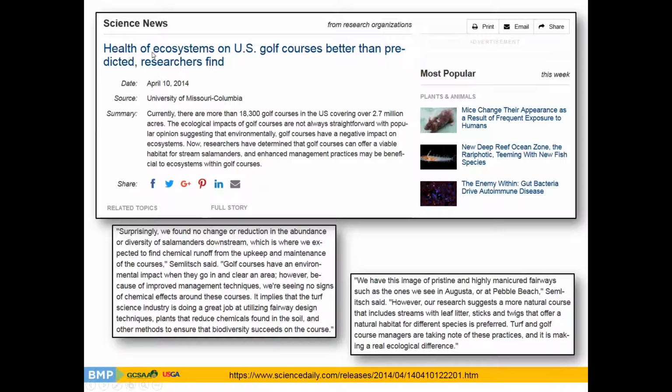This is a Science News report: Health of Ecosystems on U.S. Golf Courses Better Than Predicted, Researchers Find. And so, University of Missouri, Columbia. So again, there seems to be this mismatch of information out there as to whether golf courses are good or golf courses aren't so good.